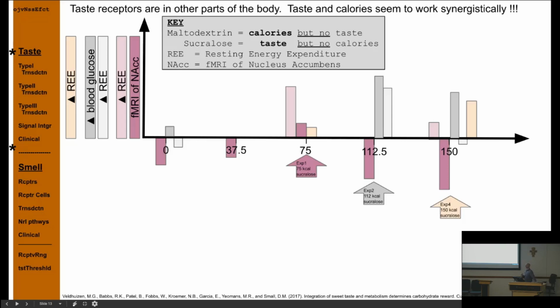Okay, not so much. Okay, so there's a few ways this happens. One of the take-homes that I'll follow through with on the next slide is those receptors we have that detect sweet, those aren't just in our mouth. We've now found they're in our gut. So in our gut, we're also detecting sweet, and our metabolism is changing based on that.